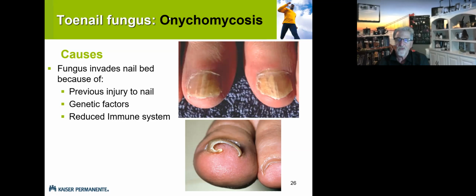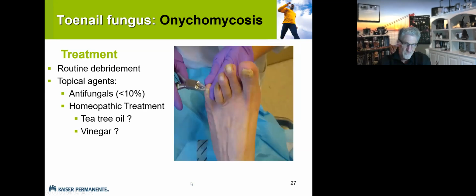And then the other reason that people get fungal nails is just because they might have a reduced immune system for whatever reason. Chronic diseases, even diabetes, can cause your immune system to be somewhat depressed, and so that can sometimes lead to fungal nails. So, what can you do for onychomycosis?